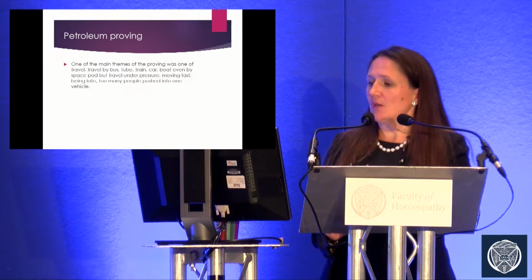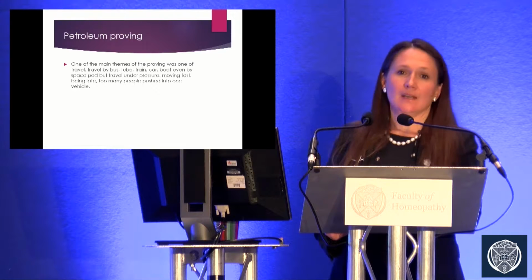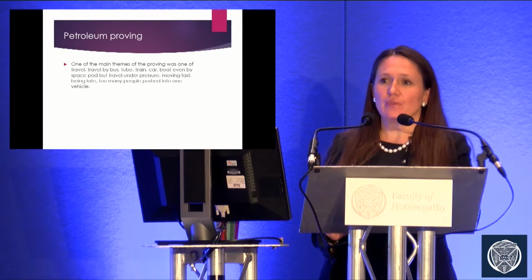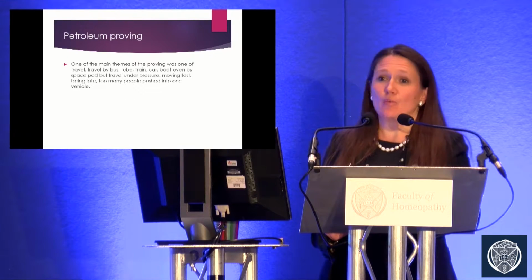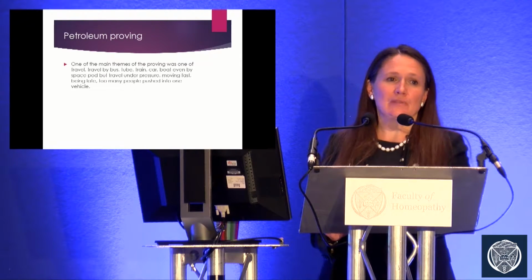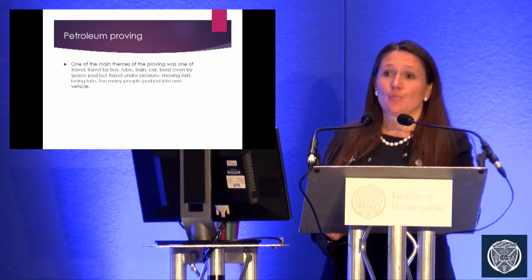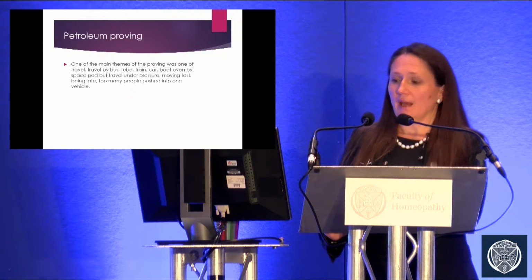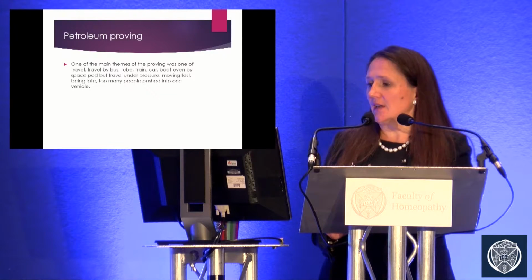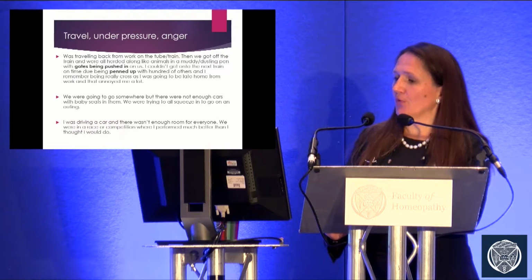Travel by bus, tube, train, car, even a space pod, but travel under pressure, moving fast, being late, too many people pushed into one vehicle. And it relates, I think, quite well to Jonathan's talk about what we are finding in terms of the levels of anxiety. Mental health has never been so bad, particularly for young people. And we are finding ourselves increasingly under pressure. We saw again people on the tube, on the train.